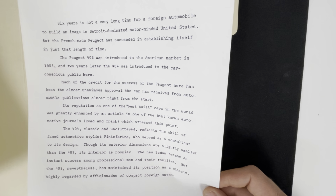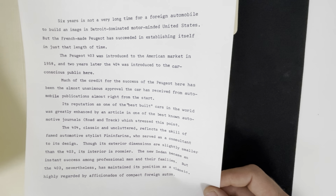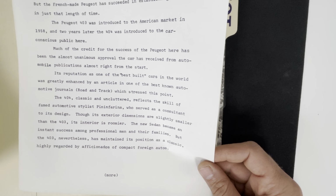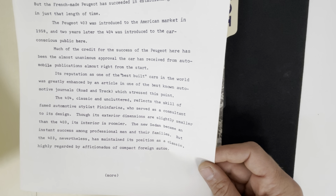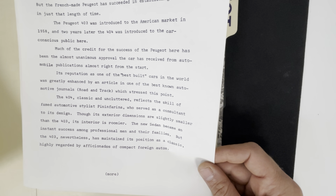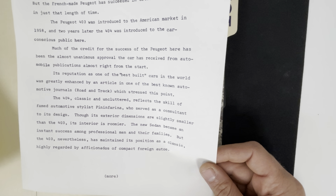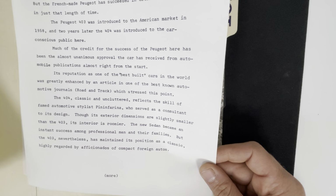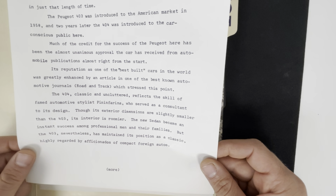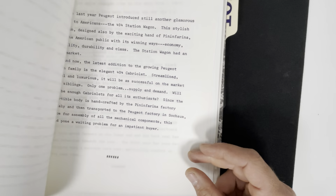There you go. The Peugeot 403 was introduced to the American market in 1958, and two years later the 404 was introduced to the car-conscious public there. Blah, blah, blah. And now they're talking about, let's have a look, "Although the exterior dimensions are slightly smaller than the 403, its interior is roomier." There you go. The new sedan, an instant success among professional men and their families. But the 403 nevertheless has maintained its position as a classic, highly regarded by aficionados of compact foreign autos. I guess that goes into the Scott category. He's not in America, but he's even further north in North America, which is Canada. Go look at his channel.